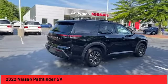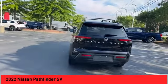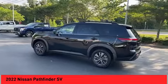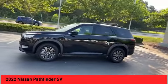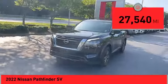Take a ride in the 2022 Pathfinder. The Pathfinder has a premium interior with 3 rows of seating for up to 7 passengers, as well as versatile seating and cargo configurations. This SUV appeals to both truck lovers and car lovers. This vehicle has less than 30,000 miles.